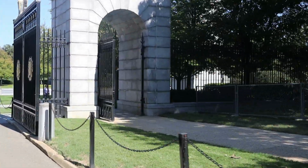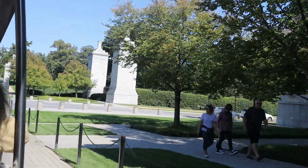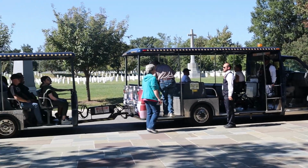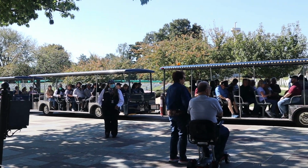Now, look on the driver's side of the vehicle as we pass through those World War I gates, ladies and gentlemen. This beautiful gray building is the military. If you don't want to do that, you don't have to. You can look around the grounds on your own.